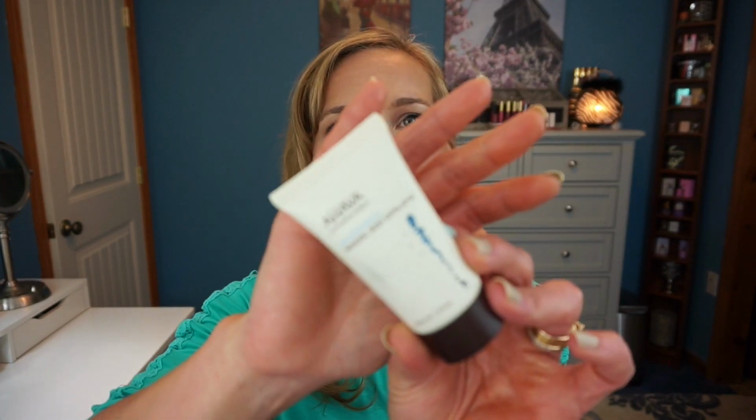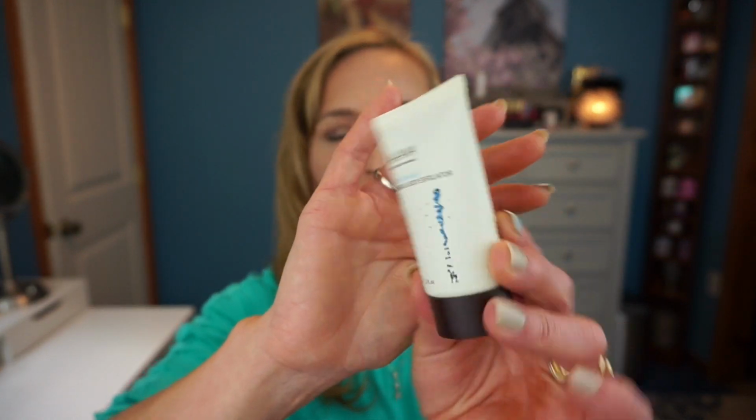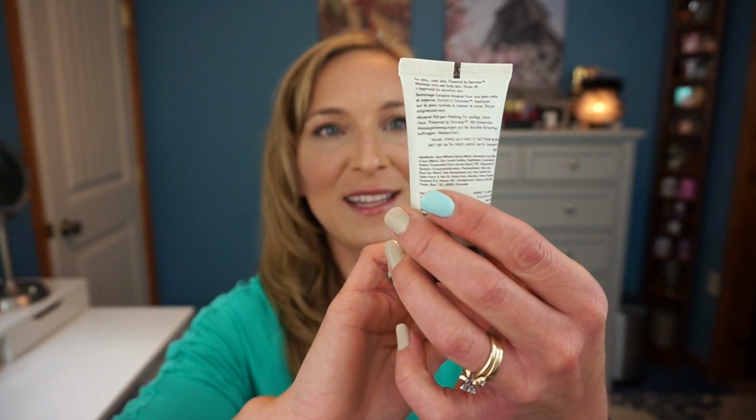And we have, if I can grab something here. Oh, we have another Ahava product. We have an Ahava Dead Sea Water Mineral Body Exfoliator. So I can exfoliate my face with the one, exfoliate my body with this one. So that's perfect. And this is a Dead Sea. So that's funny that we're getting lots of things that are sea referenced. So now we have 6 more to pull. And we'll dig to the bottom here and see what we can get.